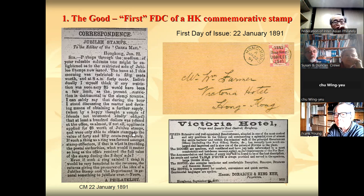But anyway, somebody, a philatelist, complained that they are restricting the sales of the stamps. He says that I myself think if any restriction were necessary, $5 would have been a fair limit. So $5 would be about 250 stamps, more like two sheets. And he also talked about here, you can read about it in the replay and freeze it and take a good look. So he was talking about asking people to queue up to buy up all the stamps. So it's kind of early speculation of the stamps.